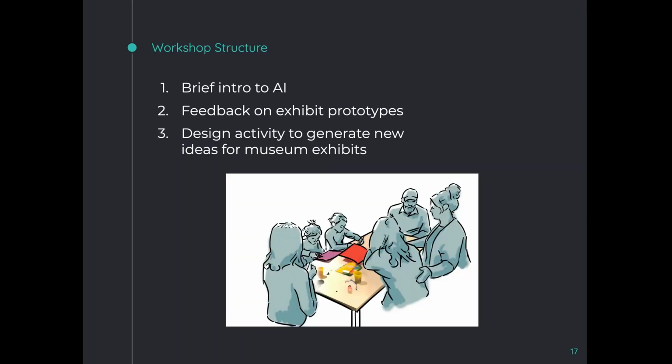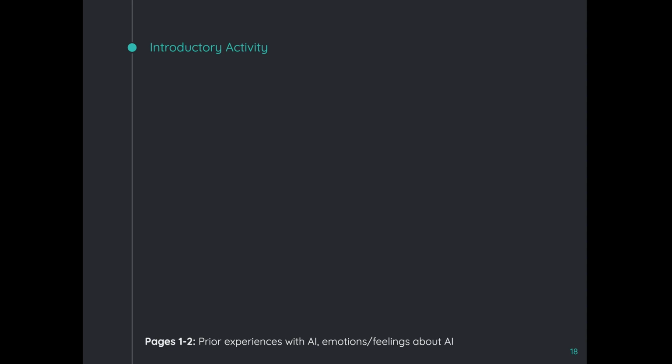The workshop was structured in 3 stages. In the first stage, we engaged learners in a brief introduction to AI. In the second stage, we asked learners to provide feedback on exhibit prototypes. And finally, we engaged learners in a design activity to generate new ideas for museum exhibits.